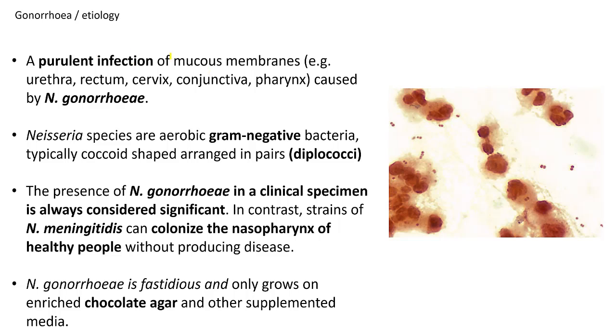And in the mucous membranes of the urethra or rectum or cervix or even the conjunctiva, so in the eye, gonorrhea can affect the eye as well, and the pharynx. So all of this epithelium can be infected by Neisseria gonorrhoeae. We have seen the sister of this bacterium in another lecture, where another Neisseria in meningitis.